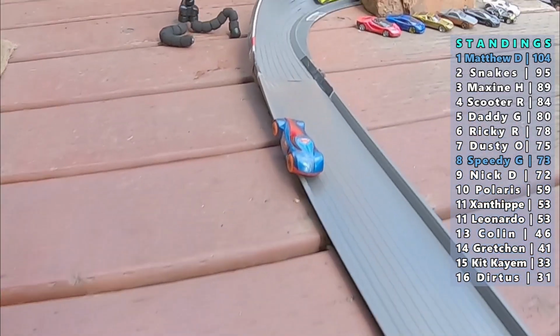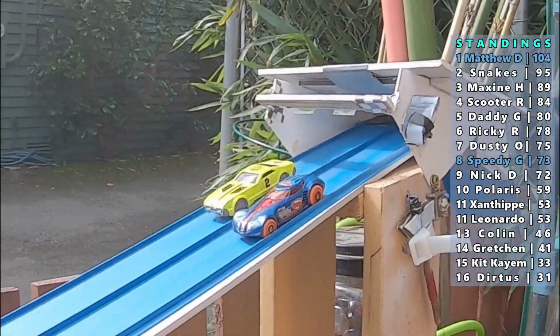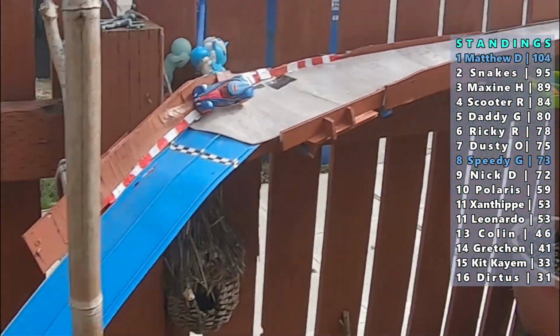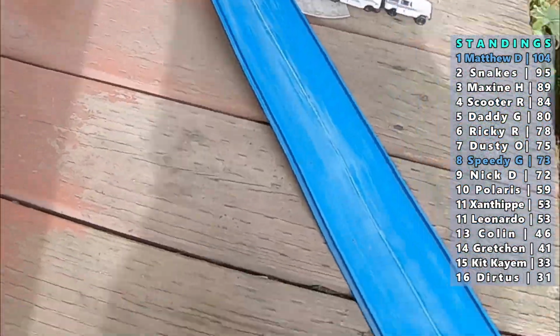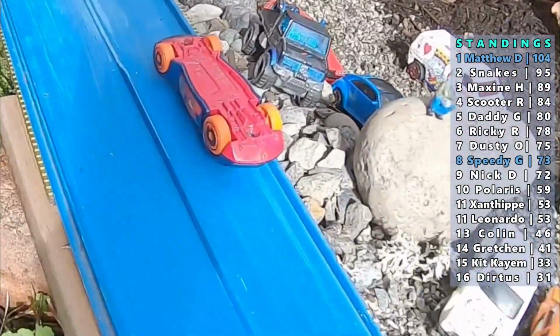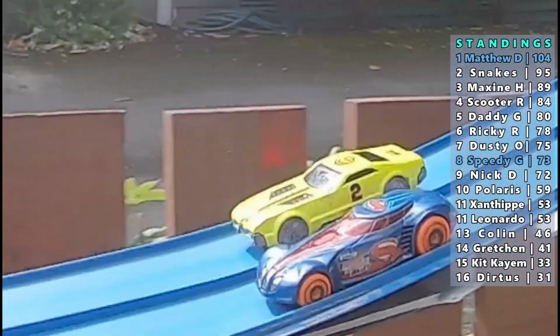We're going to go back up to the start gate. We're going to see Matthew on the inside this time. Speedy G will be on the outside. And Matthew's going to see if he can't get back on terms with Speedy G. And he's going to take it. Oh, and then flips over at the top. Oh! And then for good measure, Speedy G just runs right into him down there at the crossing, right in front of the spectators who are getting quite a show today.